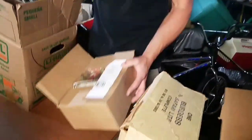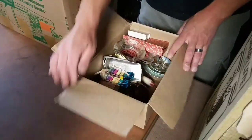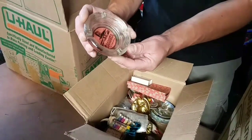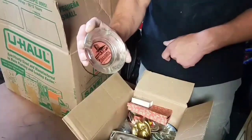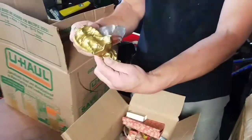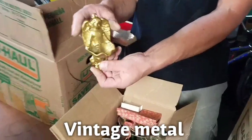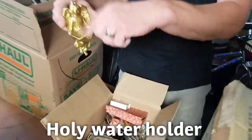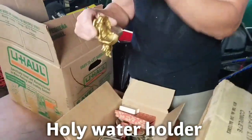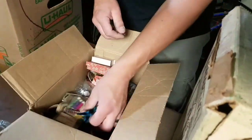Heavy. Oh, nice. Nice. First of all, we got an old ashtray from Las Vegas, Sierra. You know what that's for, Chachi? Soap. Holy water, Chachi. Put the little holy water in there and you bless yourself. So you got a holy water holder.